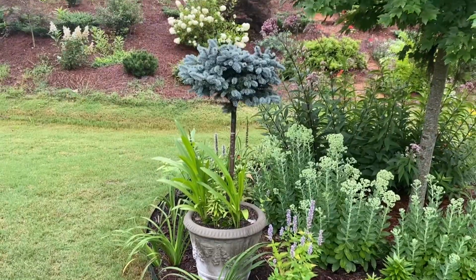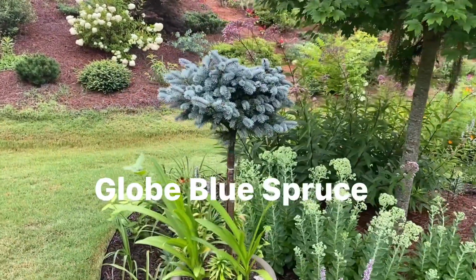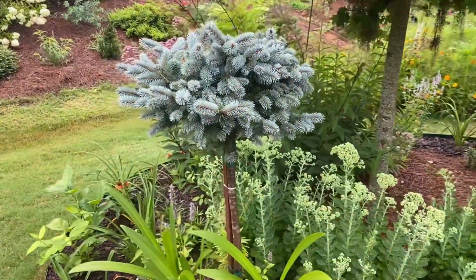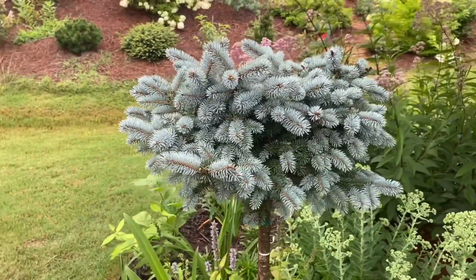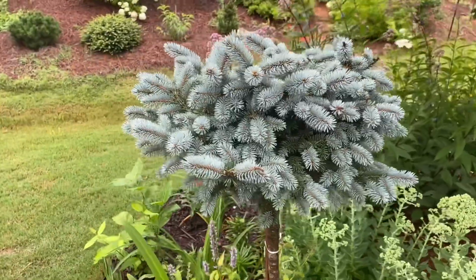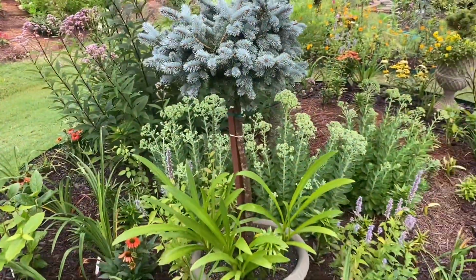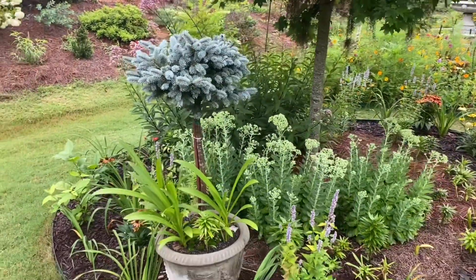We have a pot here, which is a blue spruce. So it's a globe blue spruce on a stick, giving it that lollipop effect. Very beautiful blue spruce right here.